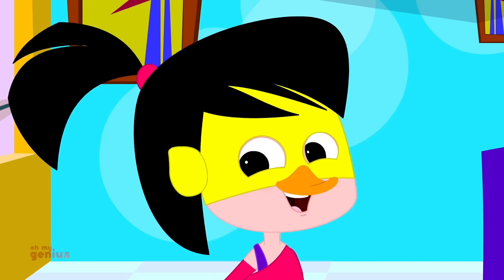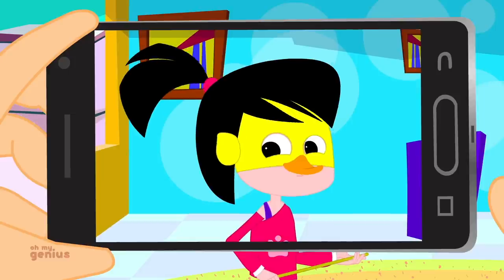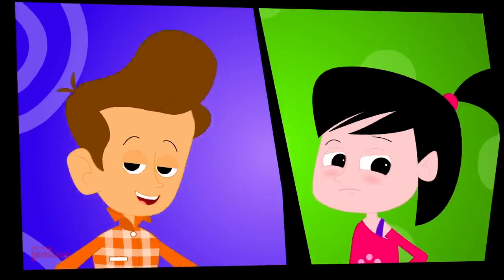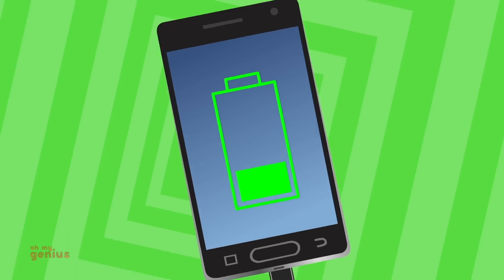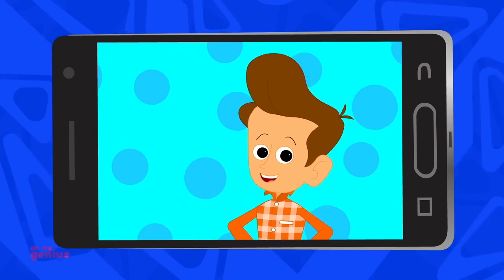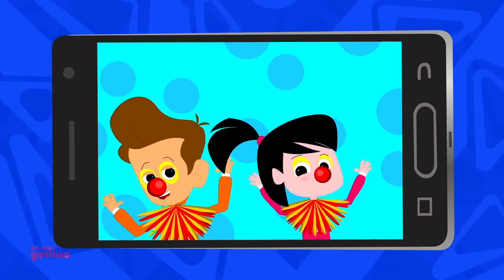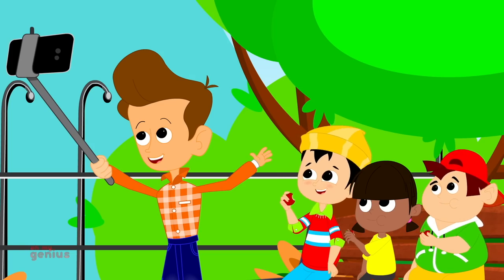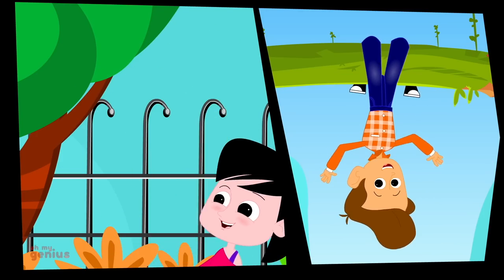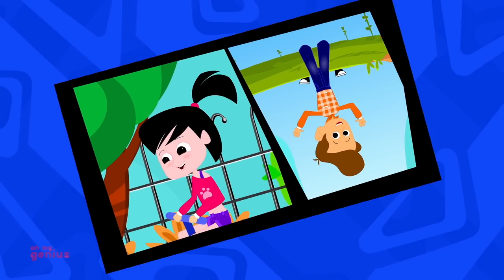Ooh, quick! I'm looking like a duck! Click! You gotta smile, gotta frown, even turn upside down. You gotta charge up your phone, clicking all over town. You gotta pucker up your mouth till you look like a funny clown. You gotta bundle up your friends, colors white and black and brown. You gotta smile, gotta frown, even turn upside down, 'cause that's the way you take a perfect selfie.